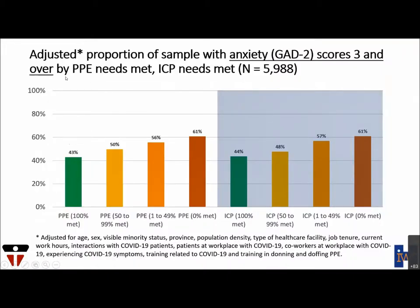And here we see the correlation between whether you have your personal protective needs met. For instance, the green bar is having 100% of your needs met, and the brown bar at the other end is having none of your needs met. And you can see how the anxiety level increases by this. And we see the same pattern for not having the infection control provisions met.